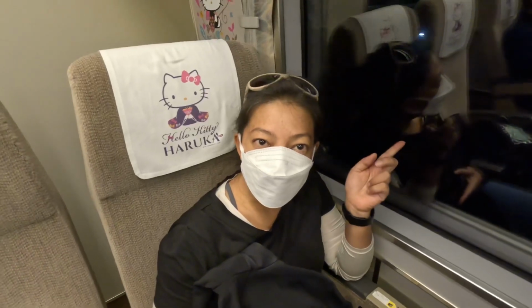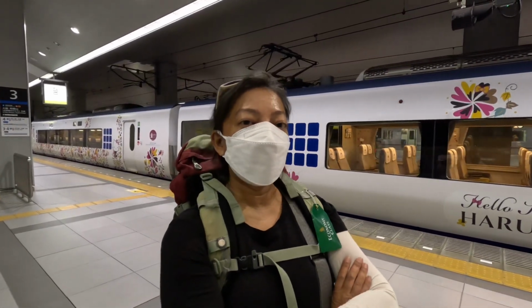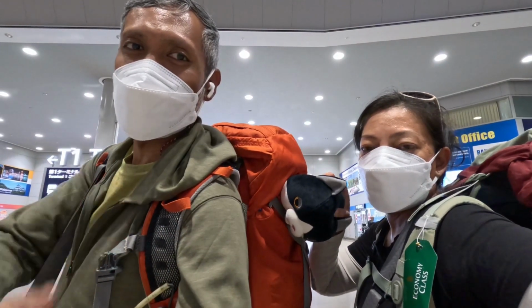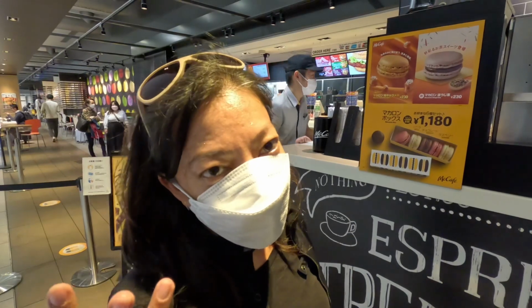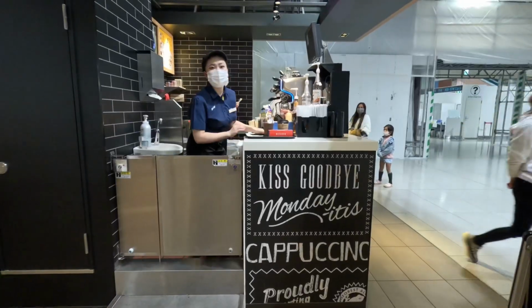This Hello Kitty train is going to take us to Kansai Airport. So we're going to check in for the night at a hotel here. We're exploring Kansai Airport because we got here tonight. Ujicha macaron. This is fine, but ujicha.